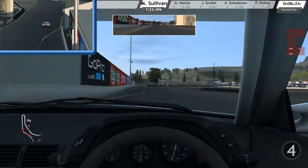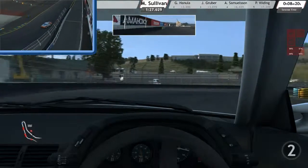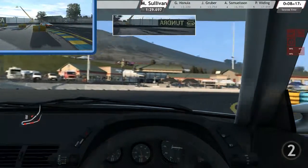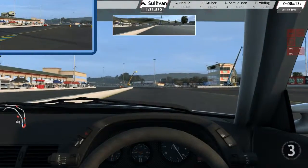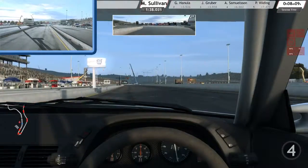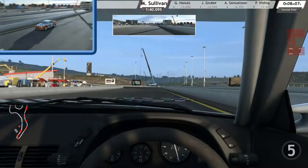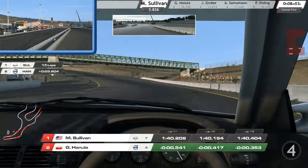But anyway, the old AI, or the old adaptive system, basically, the first race you did, you kicked the crap out of the AI. The second race you did, the AI kicked the crap out of you. And then every subsequent race, the AI kicked the crap out of you even harder. So it wasn't quite the right system.